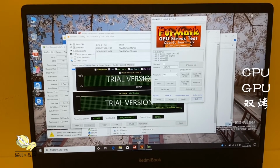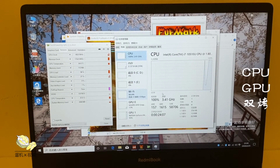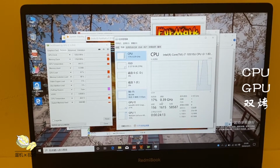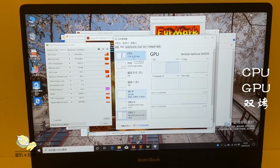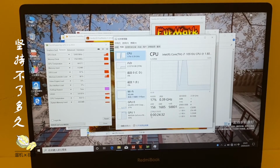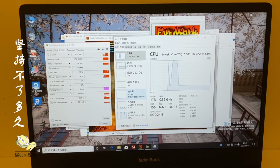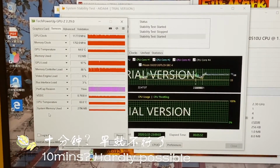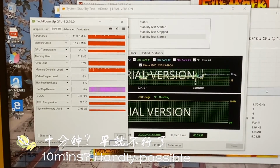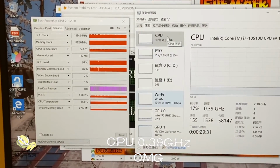Let the system rest for a while, and then we start a stability test for both CPU and GPU. It is very obvious that the GPU frequency is now around 1 point something gigahertz, and the CPU is basically dead already. Let the system run for a few minutes, and we can see that the GPU frequency is still pretty okay, 1.1 gigahertz, pretty respectable, while the CPU is dead already.